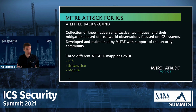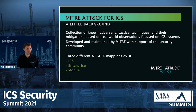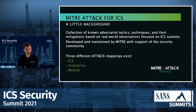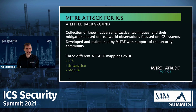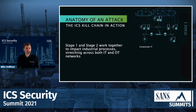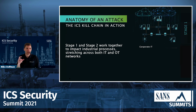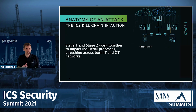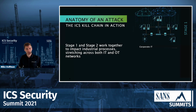There's the ICS, which we'll be covering, the enterprise mapping, and then mobile. Mobile's a little out of scope for this one. IoT is coming down the line, maybe that's important down the road. But one of the things I want to talk about really quick is that as we talk about the MITRE ATT&CK for ICS, we need to be thinking also about kill chains and really about how attacks work.